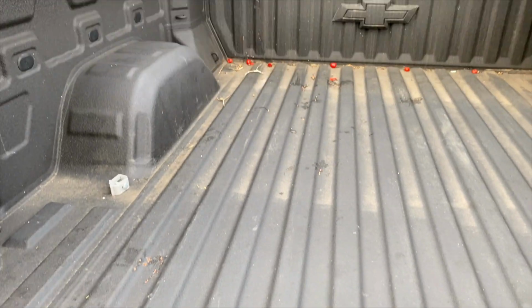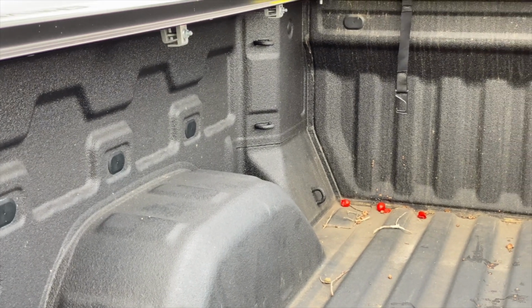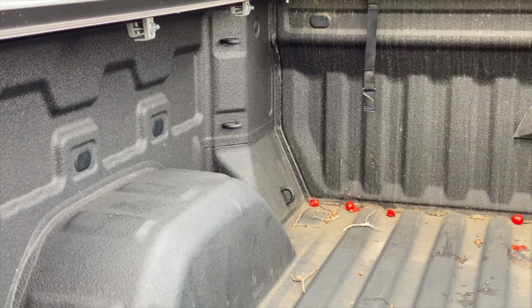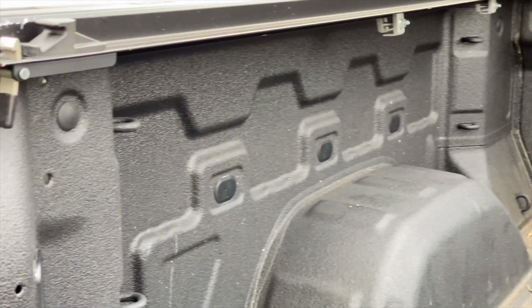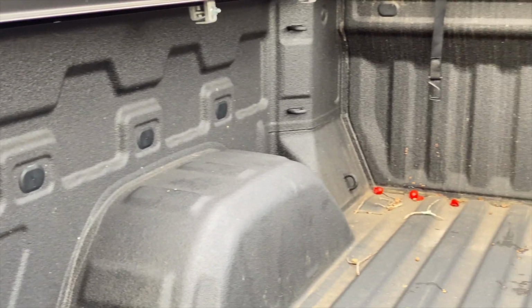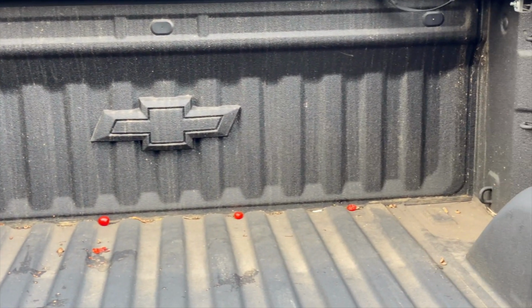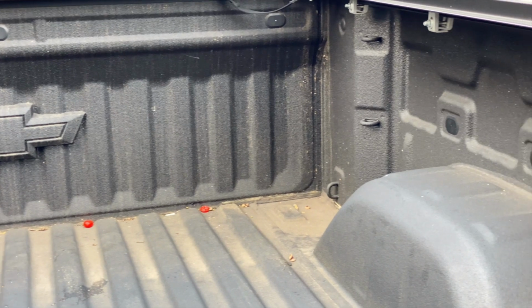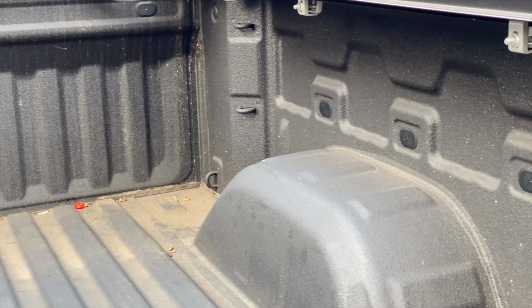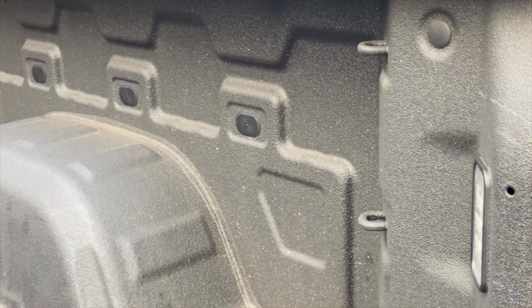And another good thing about it is, as you can see, they actually take the time to spray the hooks also, so everything is nice and coated. There are no spots. Of course, you've got to love that bow tie right in the center and along through here. Everything is nice and seamless.